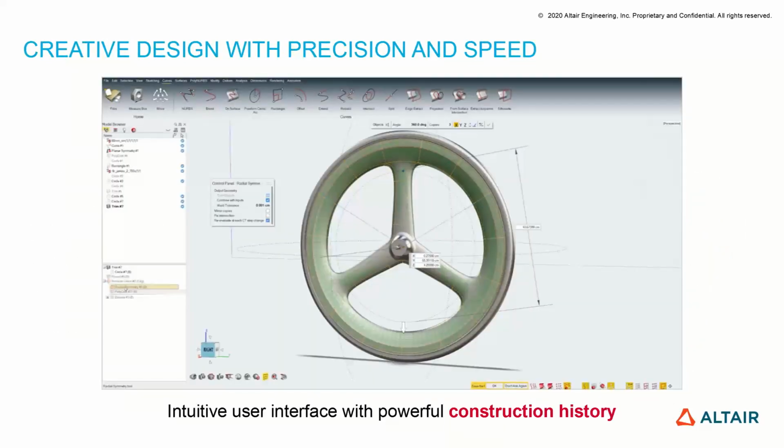I wanted to quickly start off with a small intro video that shows what I mean by designing with precision and speed, given the fact that we've added so many different kinds of modeling techniques, you can mix and match them and create some really quick iterations.